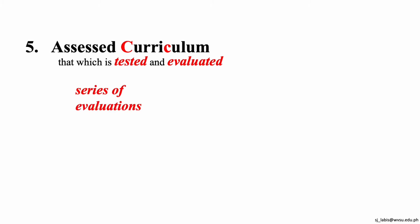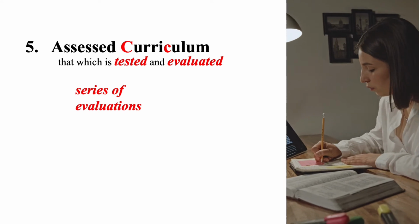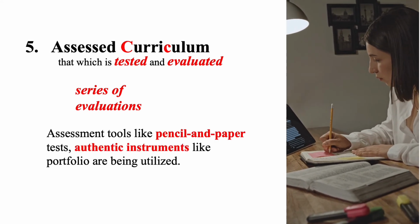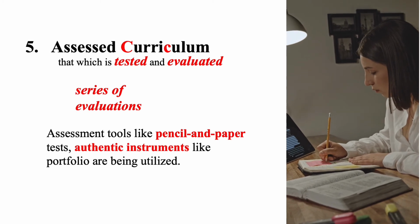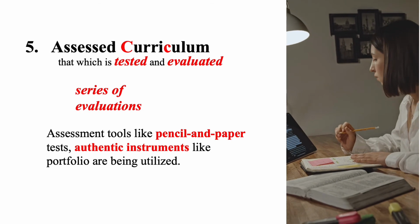The next one is assessed curriculum. During and at the end of the teaching episodes, a series of evaluations are being done by the teachers to determine the extent of teaching or to tell if the students are progressing. Assessment tools like pencil and paper tests, authentic instruments like portfolio are being utilized.